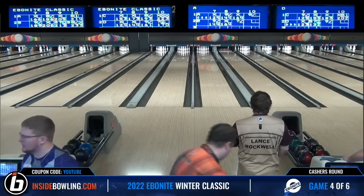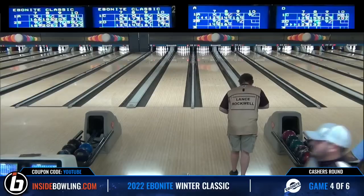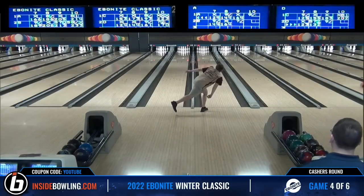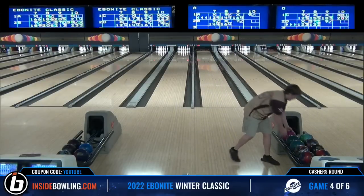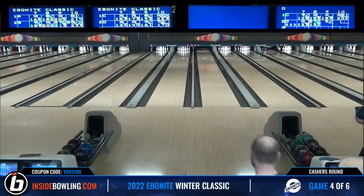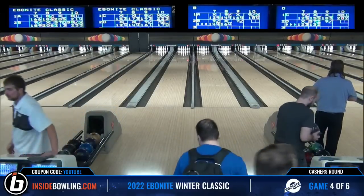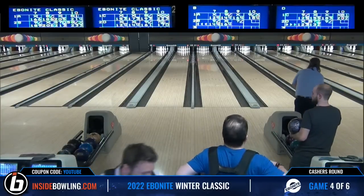Finish things out over here. We've got Lance Rockwell. Nice shot from Lance. Finishes with 184. Roger Taylor Jr. had 202. Don Breeden can finish with 182. And Johnny Davis can bowl 214. Here's Don Breeden up on 22.